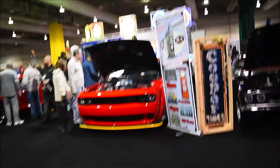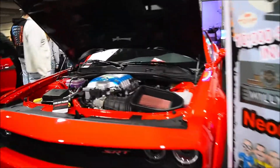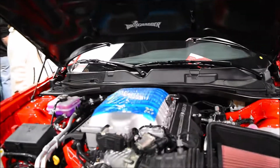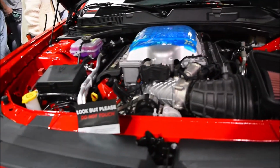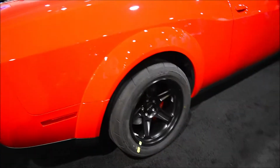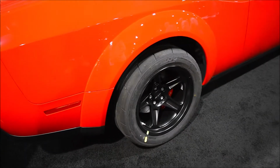Got a Demon here. Let's go ahead and look at the engine. There you can see the air grabber thing. There's a huge supercharger and it says look but please do not touch, so I guess I can't touch it. One of the things I like the most about the Demon is that it actually comes with 315 stock from the factory, which is actually really cool.